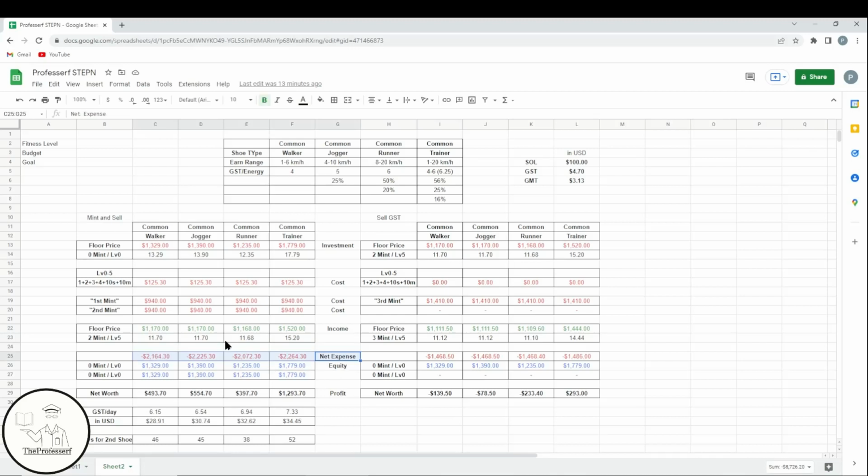So if you add up all your expenses, $1,300 for the shoe, leveling it up for another $100, minting it twice for $940 each, but then selling the shoe and getting $1,100 back, you're down about $2,000.